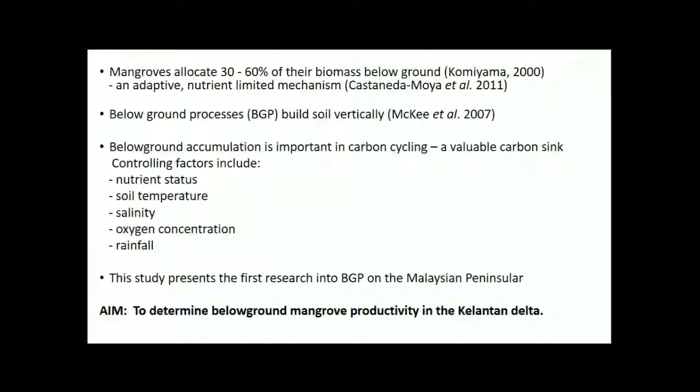Another important below ground process is carbon cycling, which makes mangroves valuable carbon sinks. A number of factors control this process, such as nutrient status, soil temperature, salinity, oxygen concentration, and rainfall. This study presents the first research into below ground production on the Malaysian Peninsula. Therefore, the aim of the study is to determine below ground mangrove productivity in the Kelantan Delta.